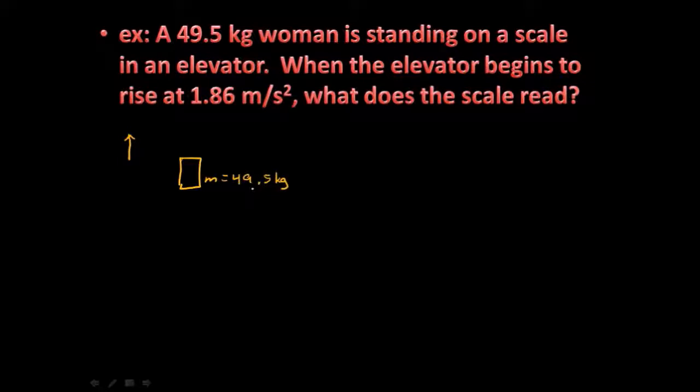What else do we know about her? We know that she's accelerating upward at positive 1.86 meters per second squared. How do I know it's positive? Well, because it says rise and I chose up as my positive direction. And there's the amount right there.